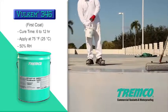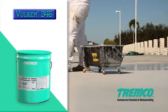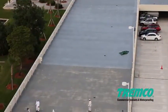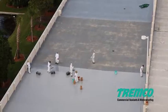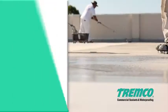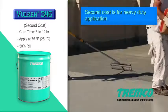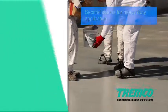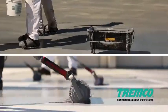Once cured, repeat the steps for a second coat of Vulkem 346 applied over the entire surface of the deck. Again, be sure to apply Vulkem 346 in sections easily reached for back rolling, as you will again broadcast sand or other aggregate into the wet Vulkem 346. Broadcast the sand at a rate of 15 to 18 pounds per gallon or 0.5 kilograms per liter of Vulkem 346. Allow the second coat of Vulkem 346 to cure 6 to 12 hours.